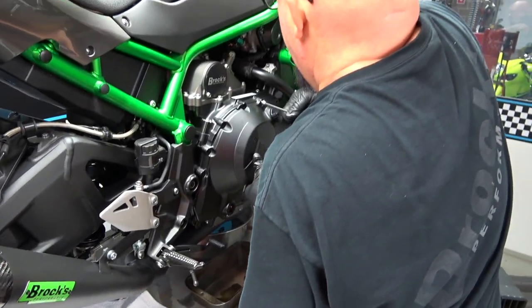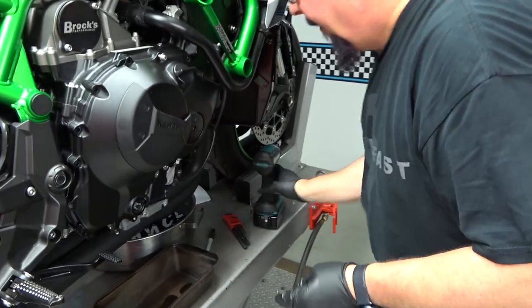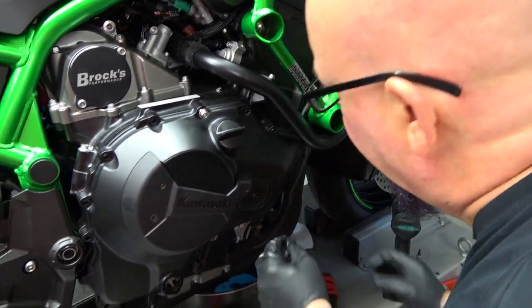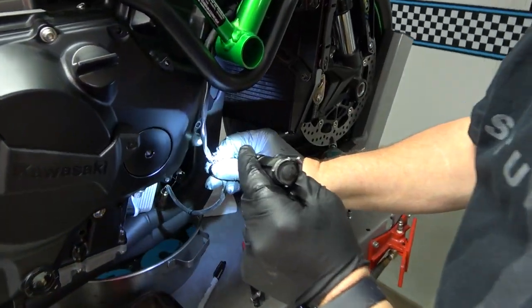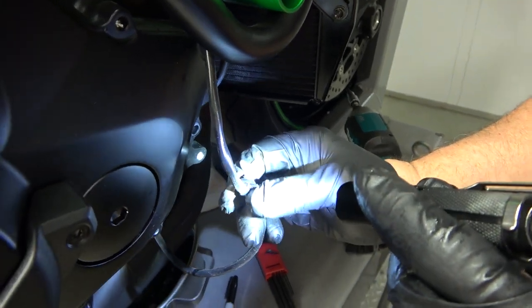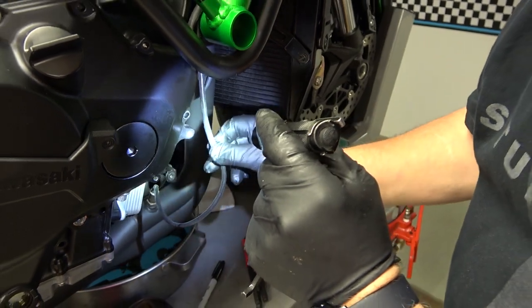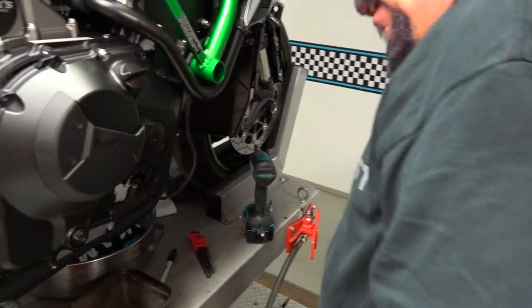Bit space. I'm a tie wrap guy, but I gotta tell you, sometimes they're a little bit of a pain. All right, I just pulled this little thing out here, because if I cut the tie wrap, it's going to be done. I have to replace it with a new one. It just slides right in there. No big deal. All right, let's try to get this cover off.